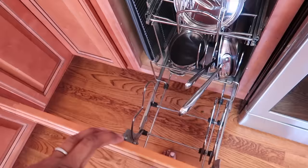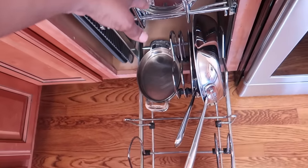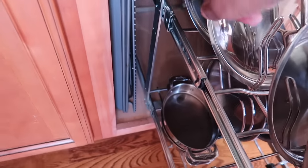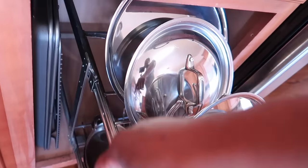This drawer has not changed. This is where I have just a lot of our pots and pans, and then this is where the lids go. I keep a lot of my baking and cookie sheets just right here on the side.